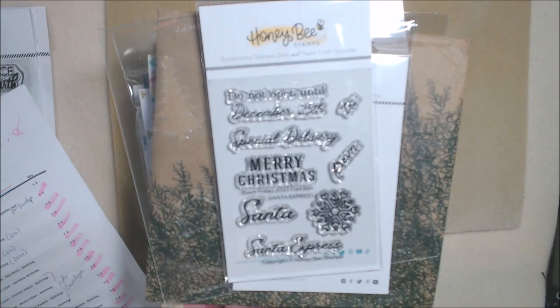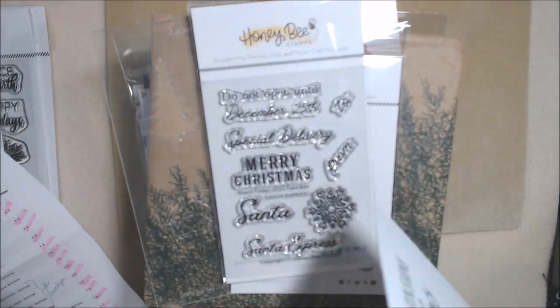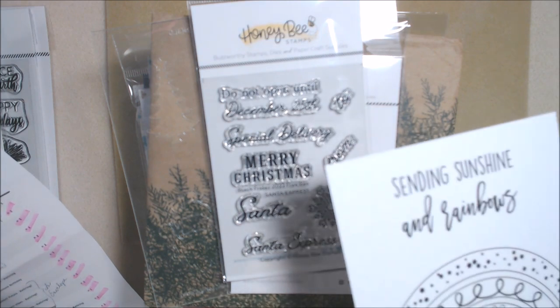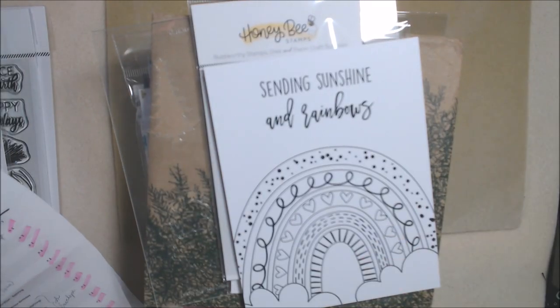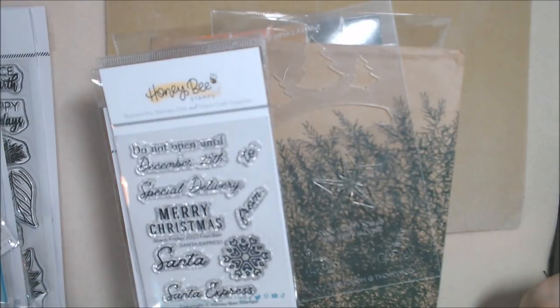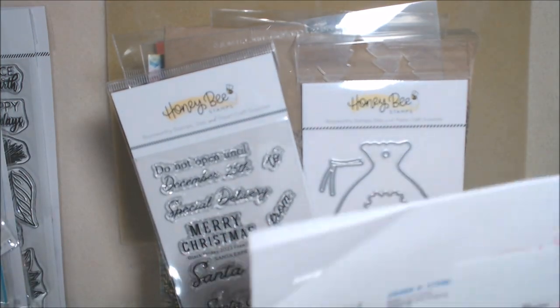You could do that. But it has on here Santa Express freebie. That was for $100 or more while supplies last. Oh, okay. The other freebie was $75 or more, but they scratched that out. So they must have run out of that because it says also while supplies last. That is okay. This is enough of a freebie. It's a really nice one, in my opinion, to get a stamp set, a die, and a stencil for a freebie that all coordinate. So thank you, Honeybees.